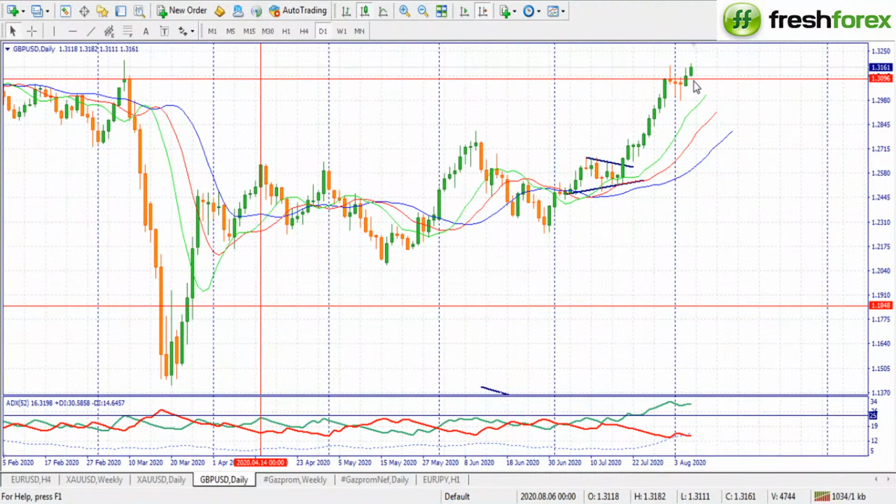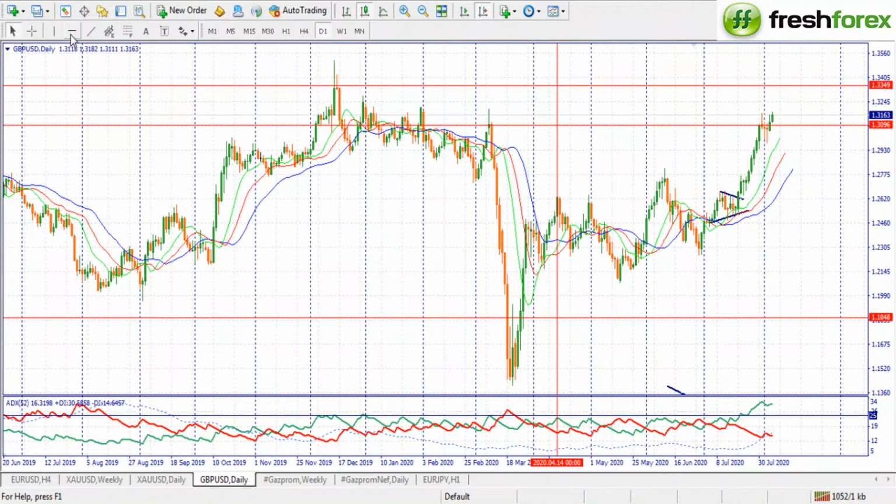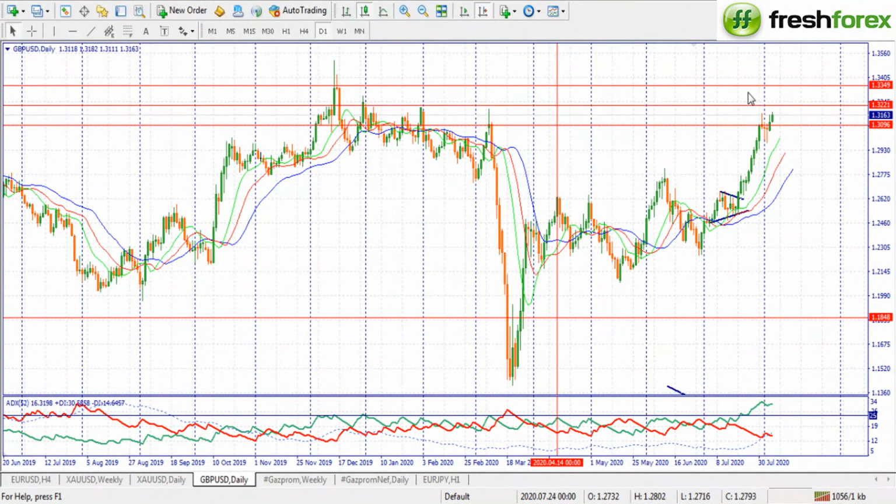So if you're on this chart now, you're actually supposed to be looking for more buy positions. Expect price to keep giving us more buy orders up to this level here, 1.3349. The next level is this one, 1.3221. So expect a move up to this point, and then the next level is 1.3349.